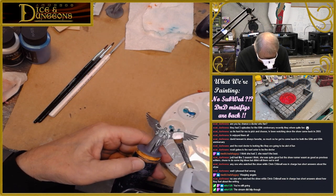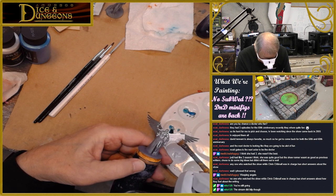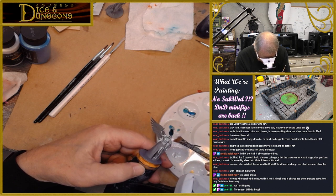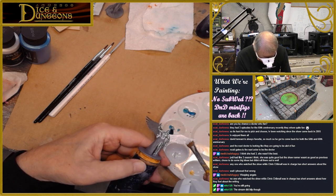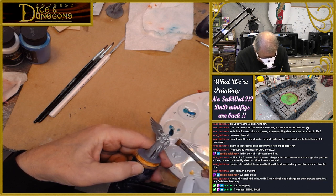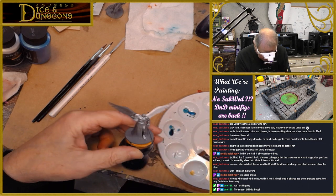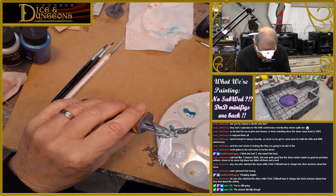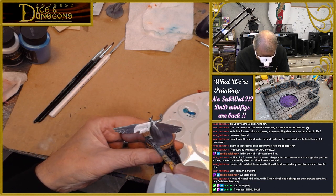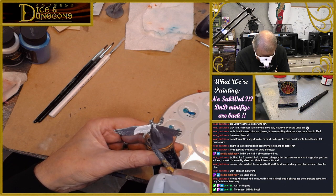Now there's just no detail at all on these wings. No feather pattern. You have to be imaginative in using the pearlescent paints for shading, which is unfortunate because I'm not that good at it. If Nicole was doing it, she would do like amazing shading.